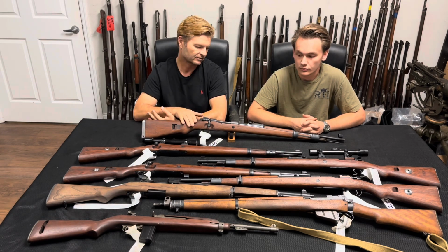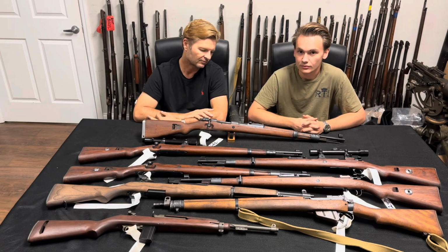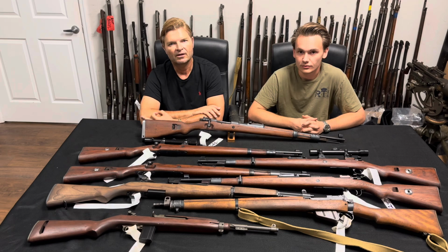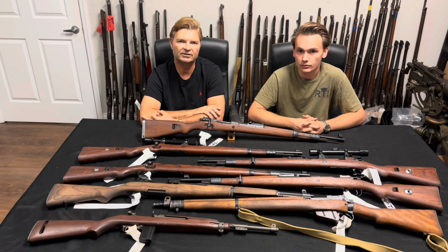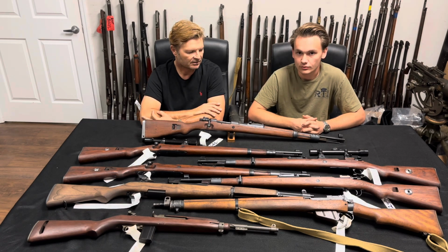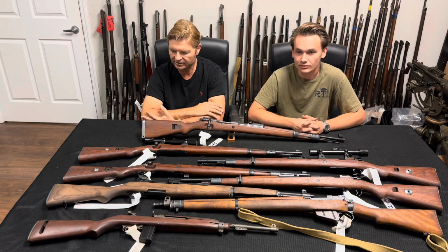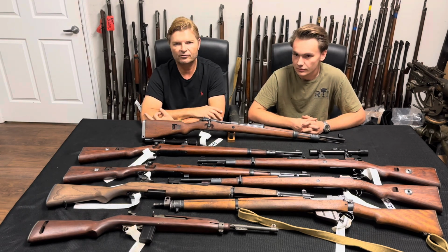And what's very interesting here is a TGF 1950 rifle, which was basically made at Brno. TGF stands for Tschechische Gewehrfabrik, translated Czech Rifle Factory. Shaw can tell you a little bit more about it in a bit, but really that's an interesting part of historical firearms here.